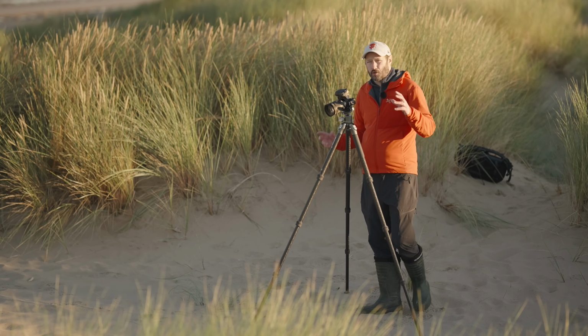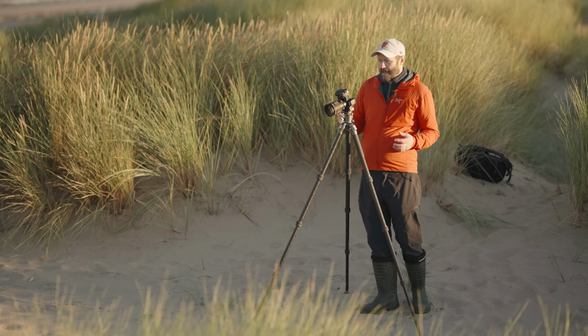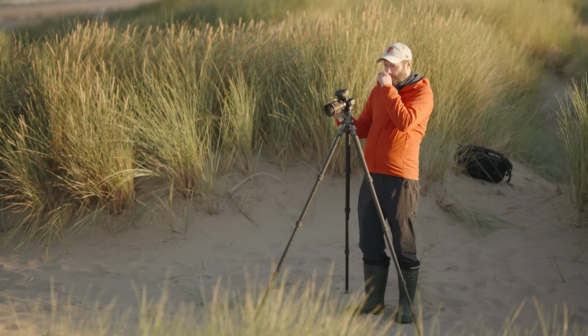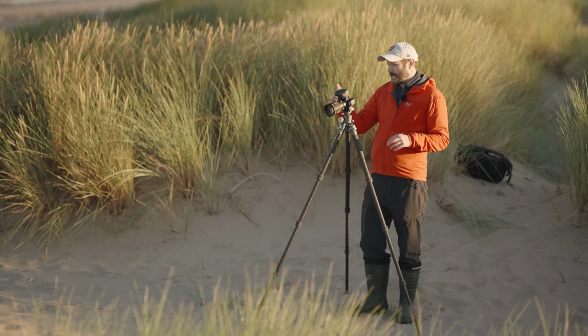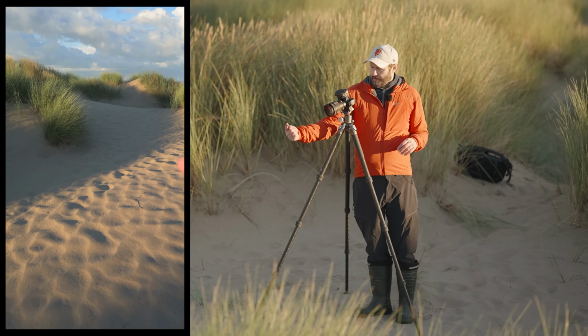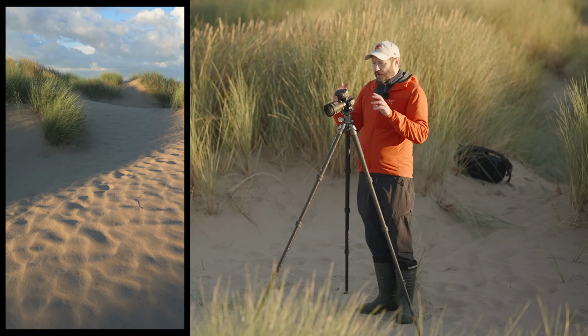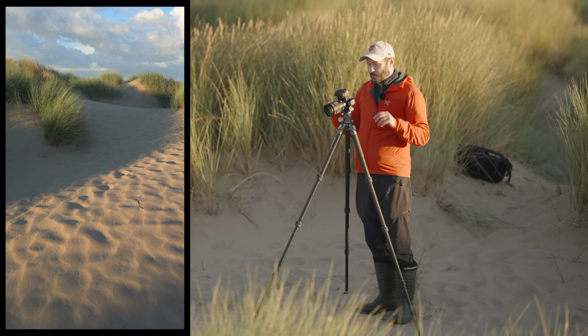Okay, I've got my 24 to 120 lens on again now, and I found maybe a little bit of an abstract composition here that you can just about see the sea, but I really like the patterns here and how the low light's just casting across them. I got a few shots in the landscape format as well, which were good.